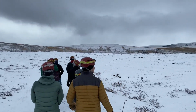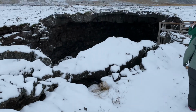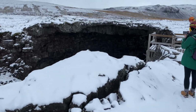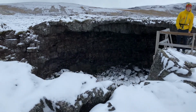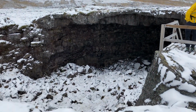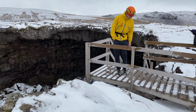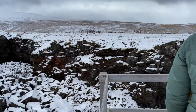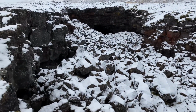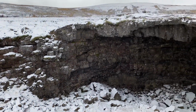This is the largest lava tube on the island at 1,585 meters or 5,200 feet long. It was formed in 900 AD and is very safe and stable to walk through. Lava tubes are formed when a river of running lava cools from the outside, creating a solid shell. When the liquid lava within the tube flows out, a cave is left remaining.